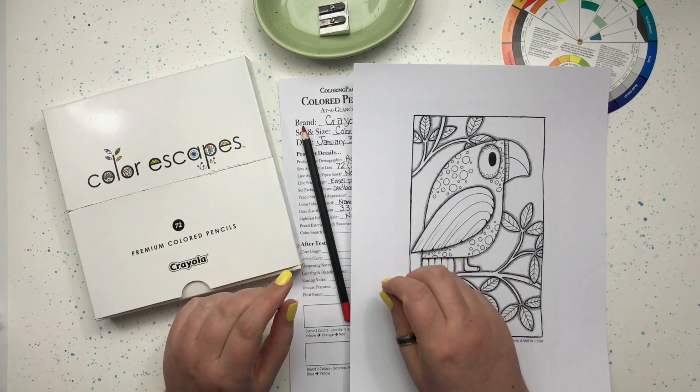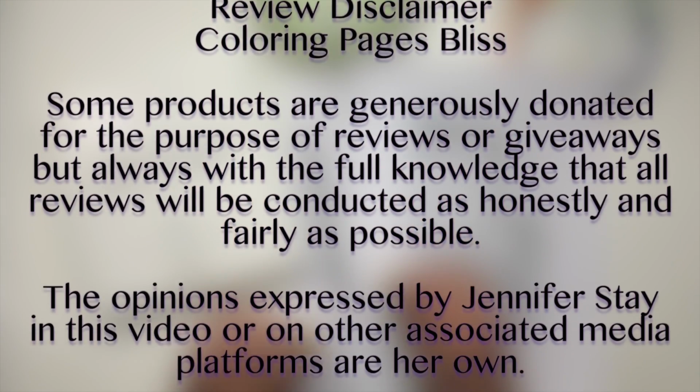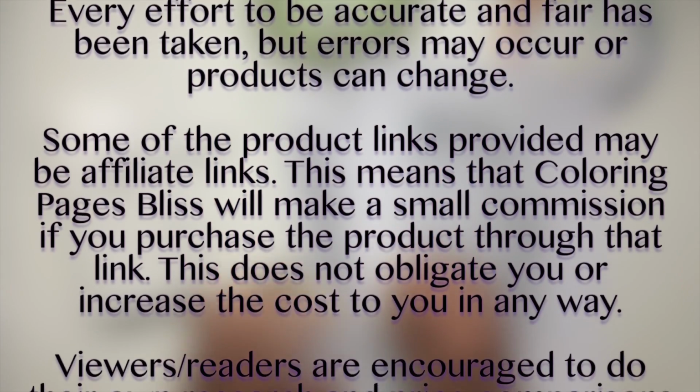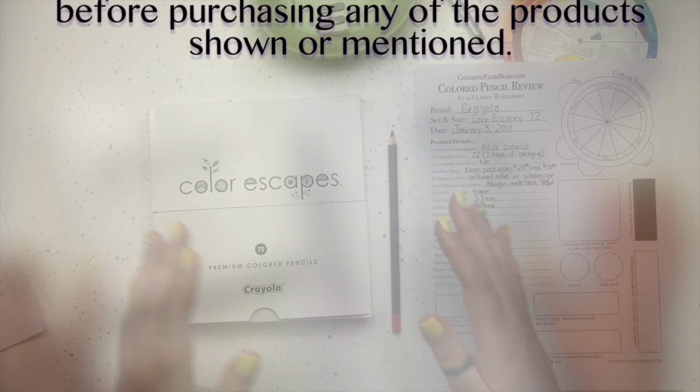Now before I get started, let me state that I always give my honest opinion in reviews. I make every effort to be accurate about all the details, but remember, please do your own research before making any purchases. Let's get started.